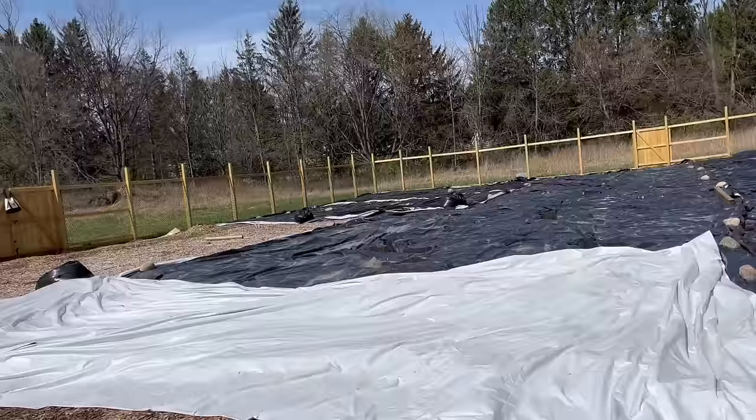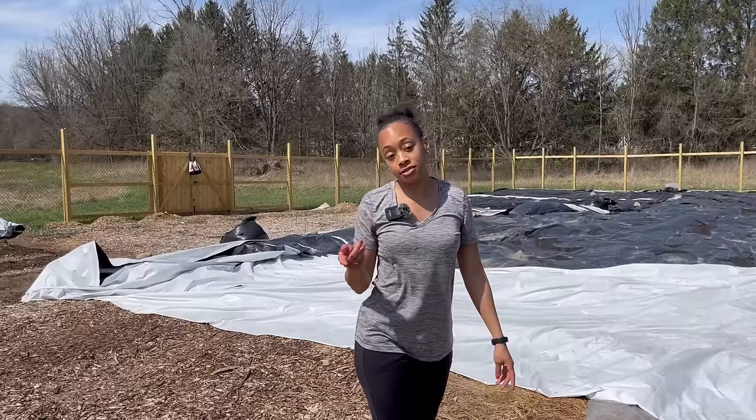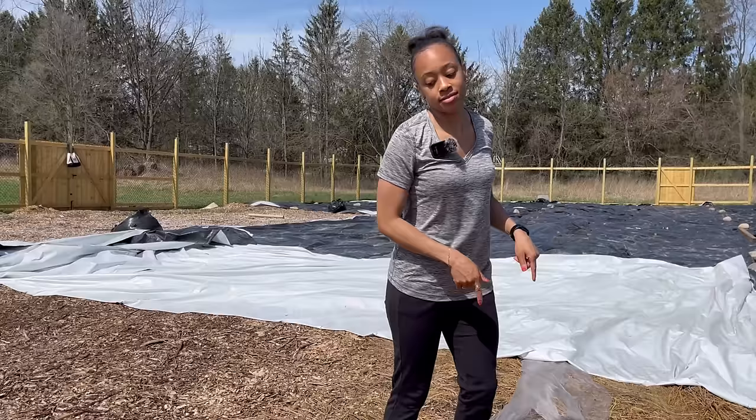You guys, this used to be a field of grass and the weeds. Tall. Like, I think Gerald has some footage of when he was getting watermelon out of here. You wouldn't even know there was watermelon in this garden. You wouldn't even know this was a garden. Oh, how crazy it was. It was nuts.